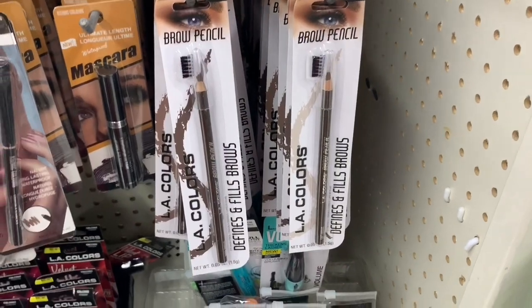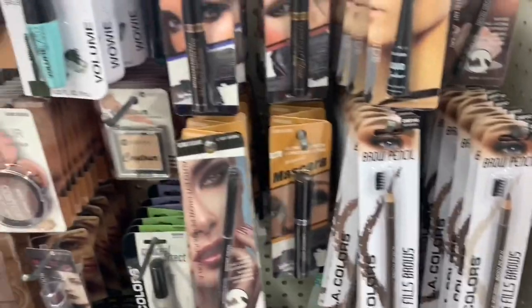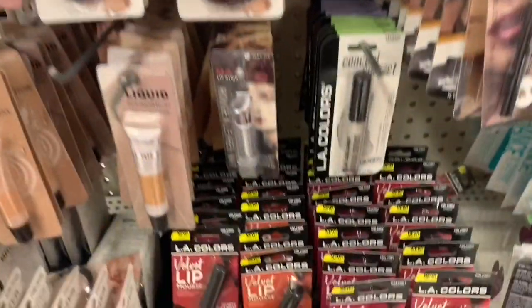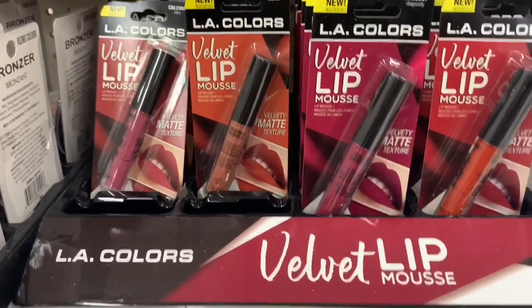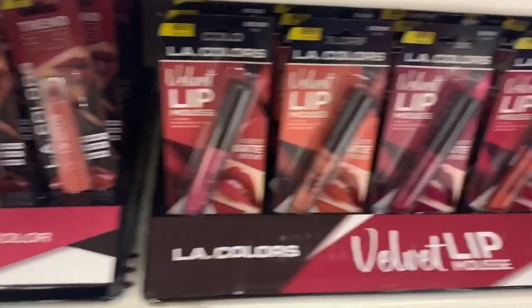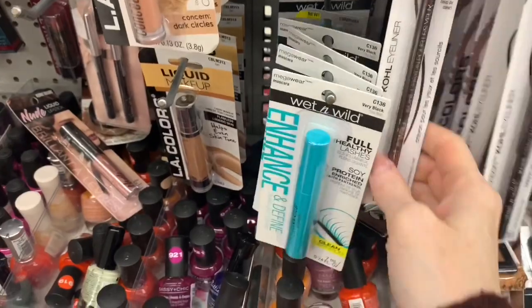And some brow pencils by LA Color. Someone was just asking me if I've ever tried a brow pencil from Dollar Tree the other day. And no, I haven't. Lots of LA Color finds today. Velvet Lip Mousse. That just sounds really interesting. Lots of different colors there. Some new lipsticks. Really like all the neutral colors.